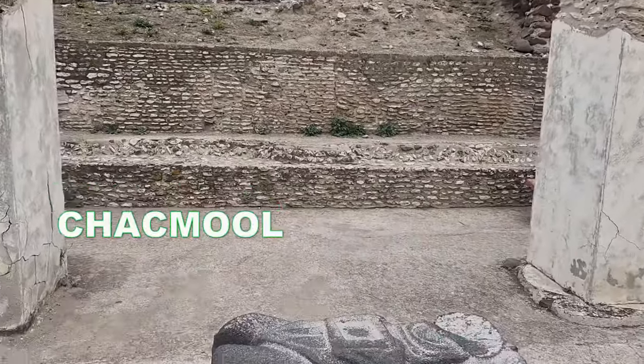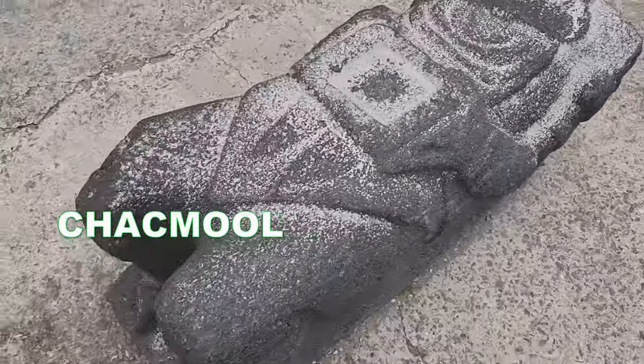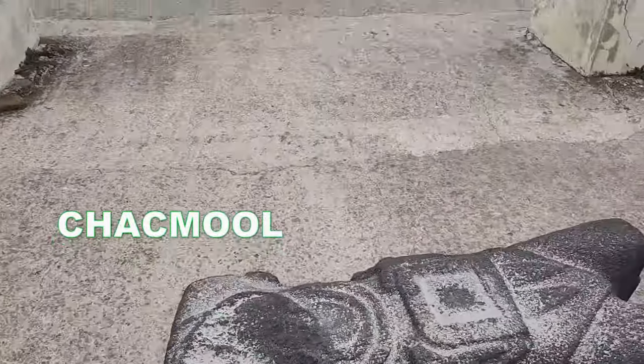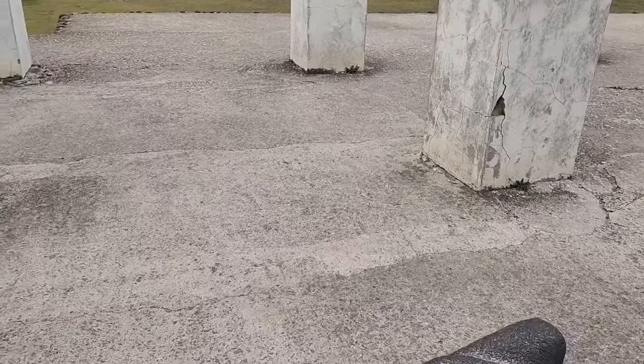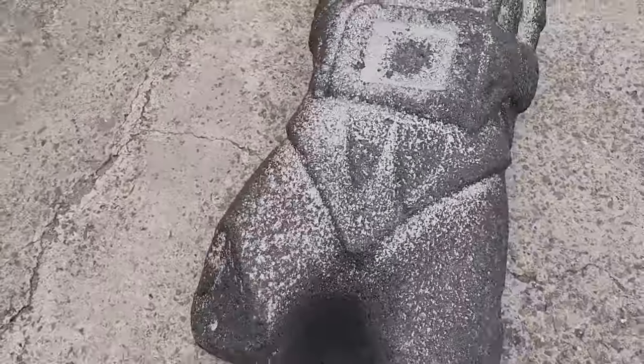This statue is known as a chacmool. They also have them in Chichen Itza in many places. Most of Mesoamerica has this kind of statue. Here in Tula, there were seven of them, but now they have only one. It's a priest who is holding an offering bowl for the gods.